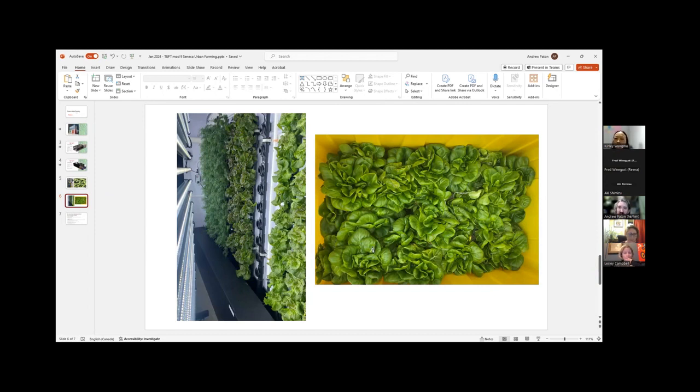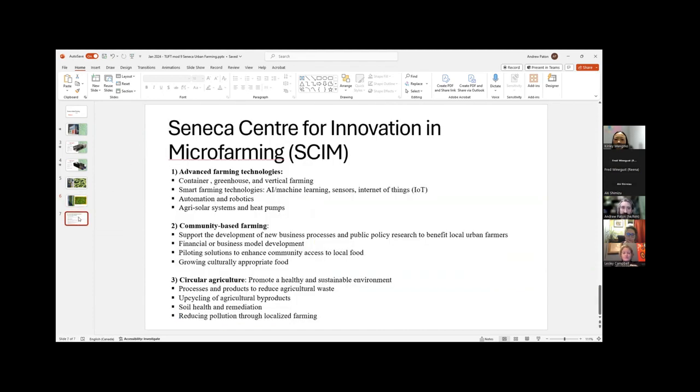And then this is just a container of harvested lettuce that was probably given to our Seneca Student Federation Food Bank. The idea is we're going to be distributing to the food services, but we haven't got there yet. I can talk about that a little bit later.